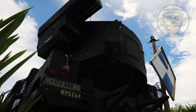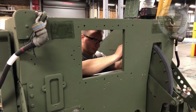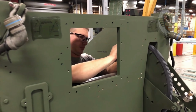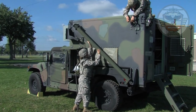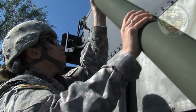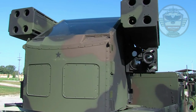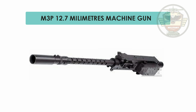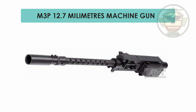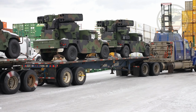The Upgun Avenger was developed specifically for the 3rd Armored Cavalry Regiment for the regiment's 2005 deployment to Iraq. The modification was designed to allow the Avenger to perform unit and asset defense in addition to its air defense mission. The right missile pod was removed, and the M3P 12.7mm machine gun was moved to the pod's former position. 8 of the unit's Avengers were modified to this configuration.